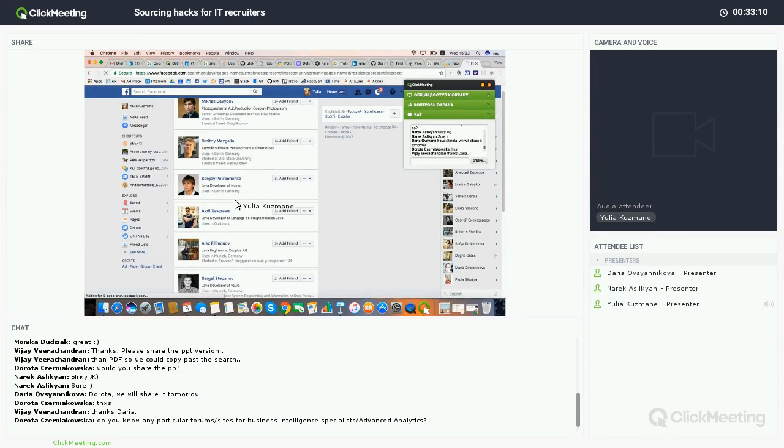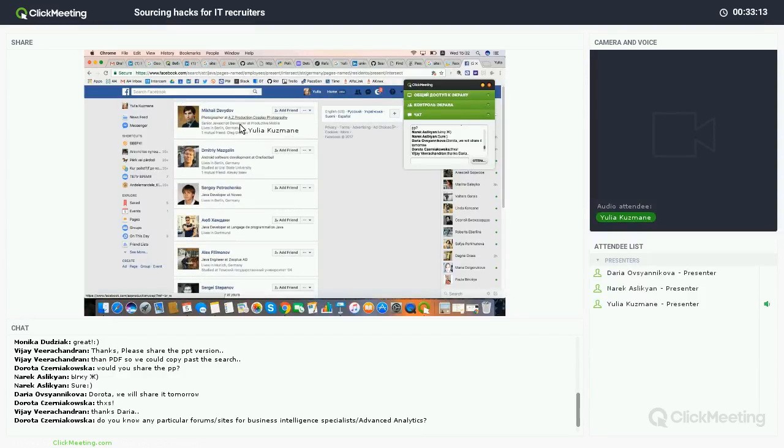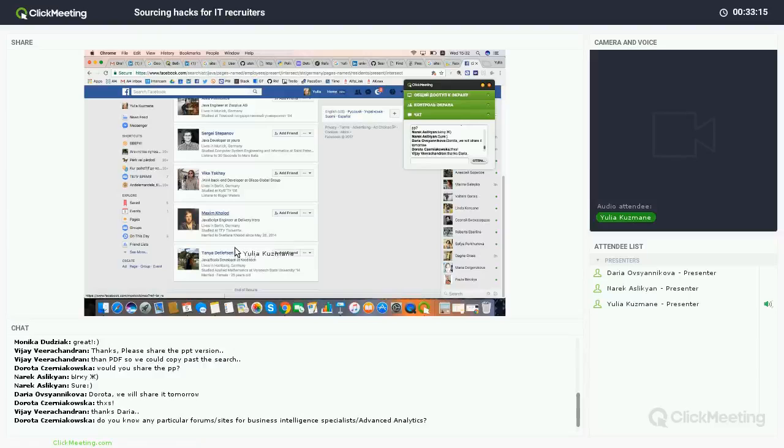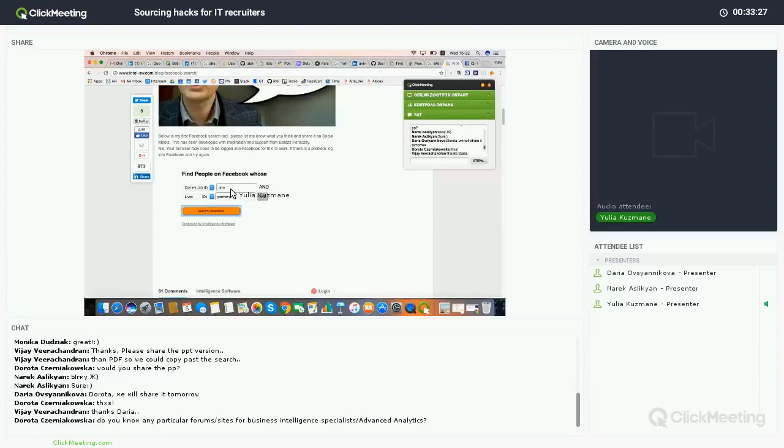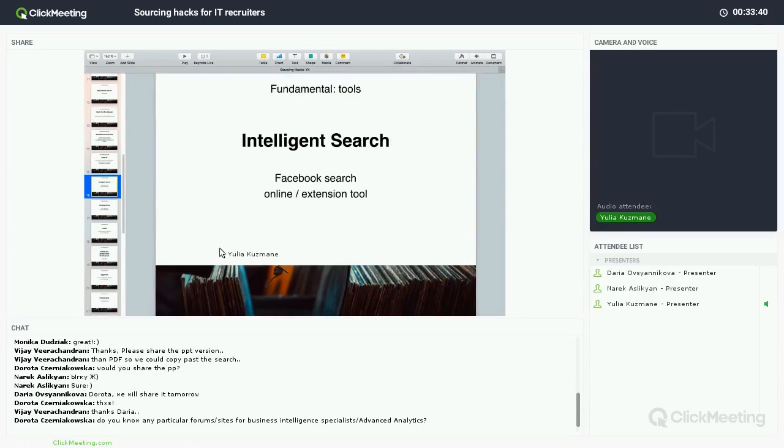Okay, so here we will see a lot of people. They all have Java mentioned in the title, and they all should be in Germany right now. We can try to play with this, putting some different keywords there, adding different criteria. That works pretty good. And it's also a free tool.